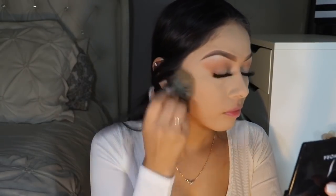just so I could take off a lot of that powder, because sometimes, you know how you just get too much and you're cakey and powdery and dry all of a sudden? You don't want that. So then I'm just going to go in with my Fit Me one, and I like to set it with that. Set my whole face, the places where I did not put that setting powder, I will put this.